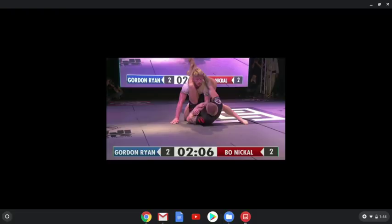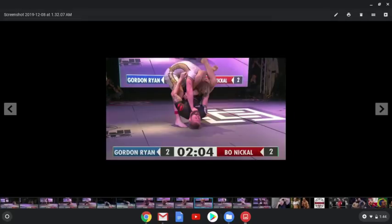So even though Bo does get caught here, I was pretty impressed by what I saw on the ground when he actually did want to engage, and when he was forced to defend himself. He was very good about defending against sweeps and did a lot of right things here trying to defend the triangle once it was slapped on. So he keeps his posture high. Gordon's doing a good job of pulling down on the head to fight that. There's a little bit of space here, but not a whole lot, and Gordon's got a pretty tight squeeze.